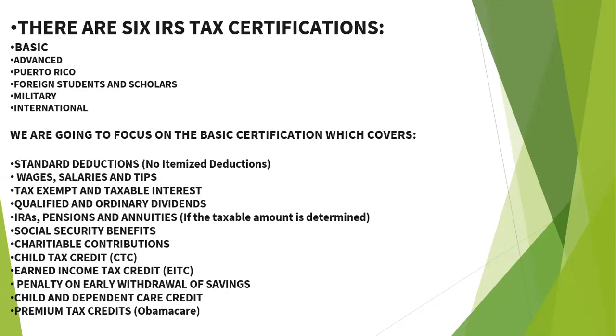Now, there are 6 IRS tax certifications: Basic, Advanced, Puerto Rico, Foreign Student and Scholars, Military, International. We're going to focus on Basic. The Basic is standard deductions, no itemized deductions, wages, salaries, and tips, tax exempt and taxable interest, qualified and ordinary dividends, IRA, pensions, annuities, if the taxable amount is determined, Social Security benefits, charitable contributions, child tax credit, earned income tax credit, penalties on early withdrawal of savings, child and dependent care, and premium tax credits, or what some people only know as Obamacare.